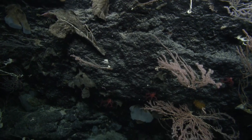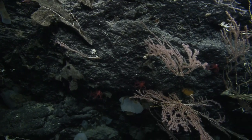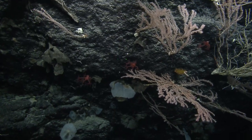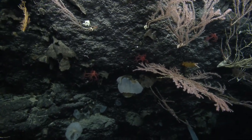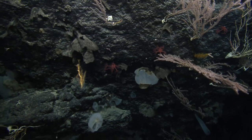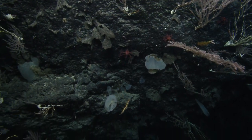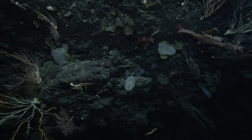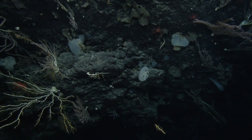There are some mushroom corals as well. Something small and orangish, probably zoanthids. Yeah, I just think there's greater diversity on these vertical and under crevice overhangs, on the underneath side.